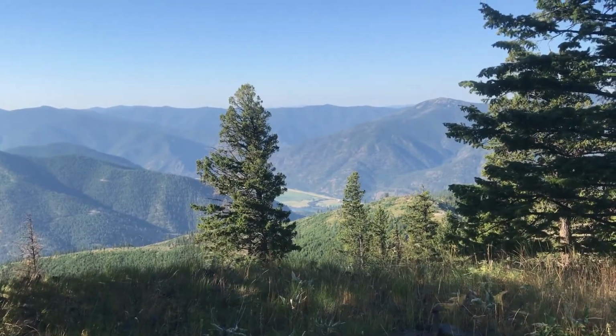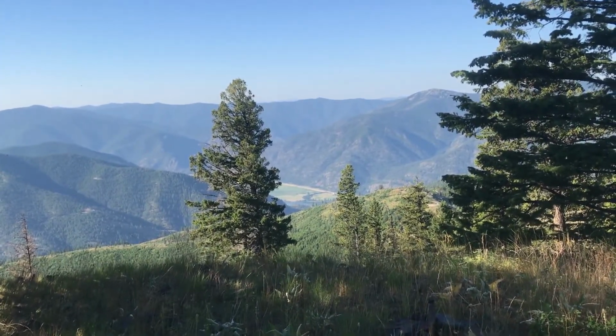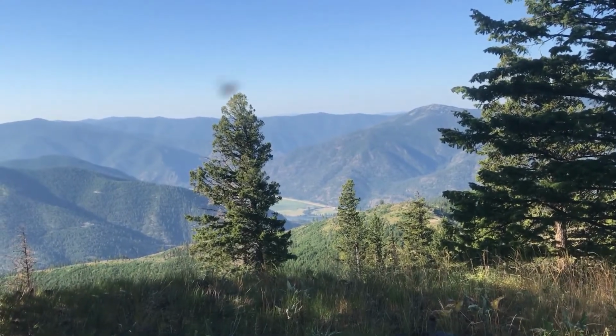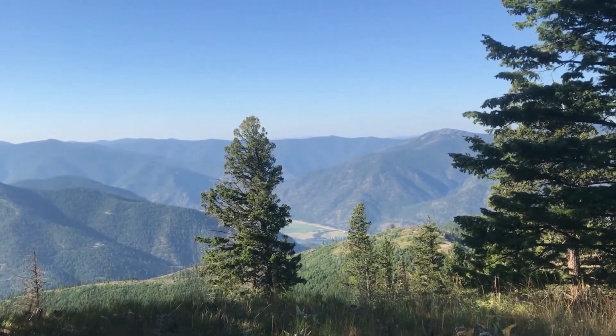Looking to the south, you can see the Clark Fork River coming in and Highway 135 where it meets the 200, which is just behind that little knoll. So we're right above the intersection of Highway 135 and the 200 looking south. Should be a good activation. I got a lot of scenery in front of me.